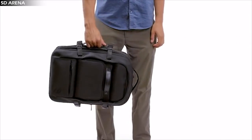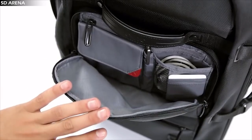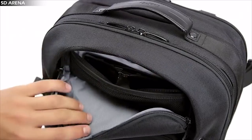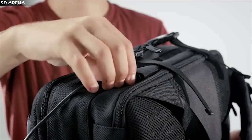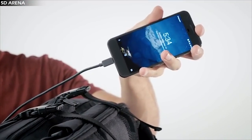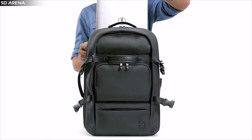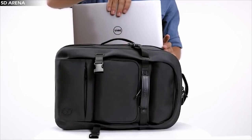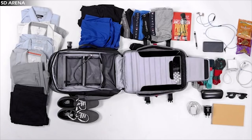Multiple handles give you a variety of ways to carry. There's space for everything, including special pouches for earphones, glasses, and hidden pockets for you to safely protect your valuables. It has integrated water-protected charging capabilities and an easy-access laptop compartment so you can retrieve your computer from the top and both sides. The expansion system allows you to double its volume to accommodate all your travel needs.